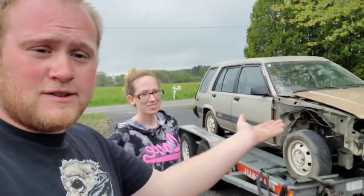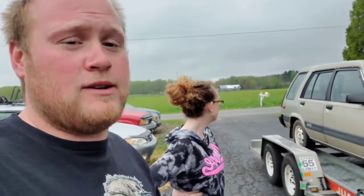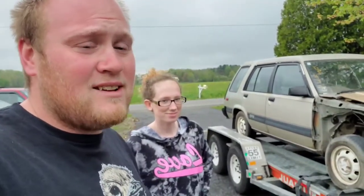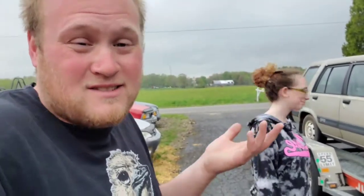Alright, so this is the following day of picking up the car. As you can see, it's still in the trailer. We're going to get it unloaded, and I'm going to try and make another video of maybe a detailed walk around and talk about the plan of what we're going to do with the car. Our plan is probably to save it because it's pretty clean, and I just would rather fix it since it runs and drives.